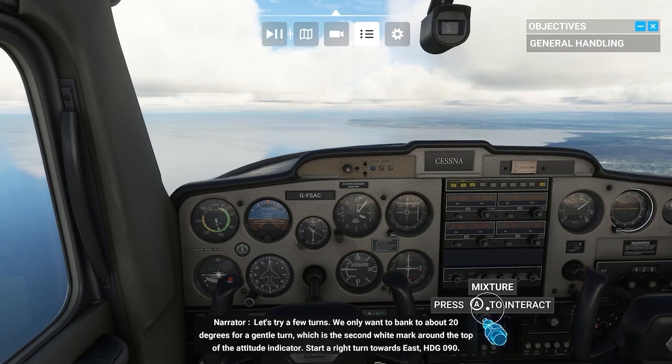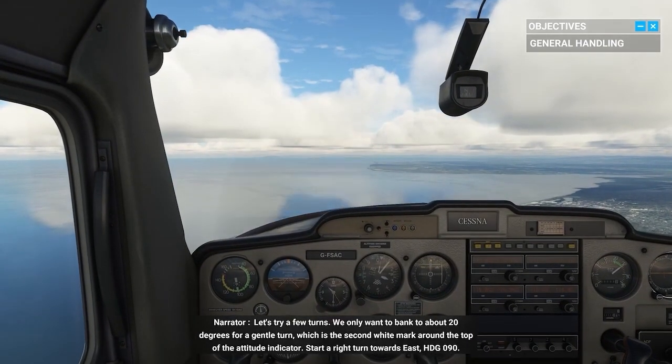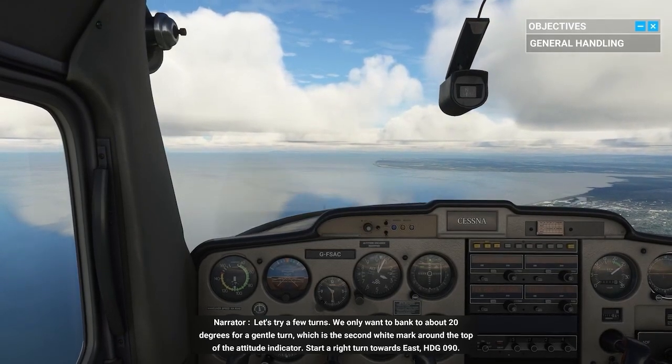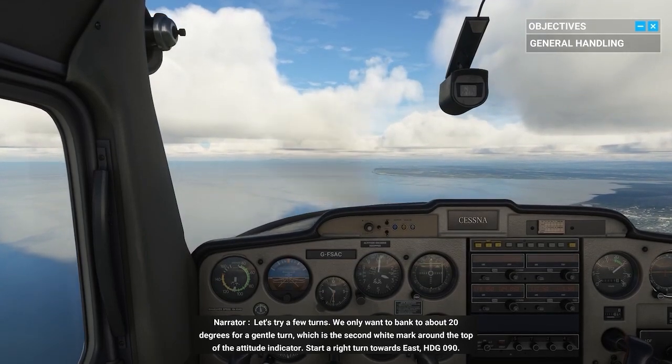Let's try a few turns. We only want to bank to about 20 degrees for a gentle turn, which is the second white mark around the top of the attitude indicator. Start a right turn towards east, heading 090.